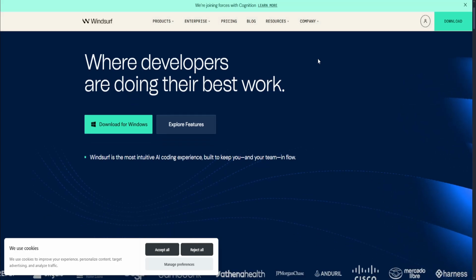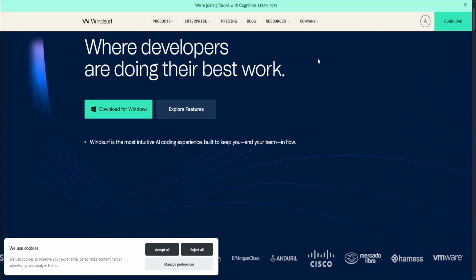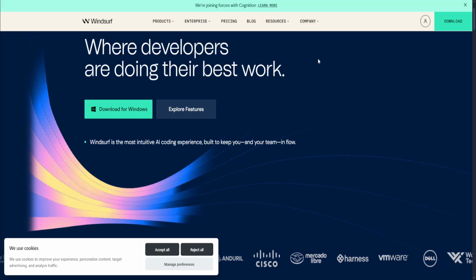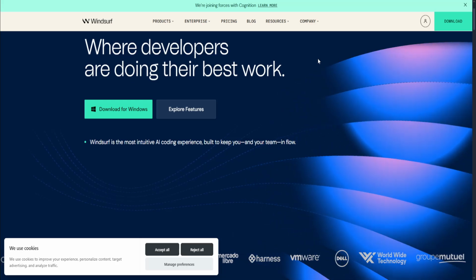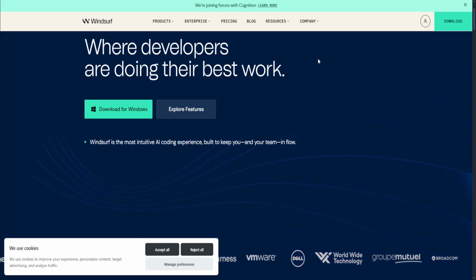Then lastly we have Windsurf. It positions itself as an IDE for AI built for agents, focusing on pairing human developers with AI for complex tasks. So let's talk about the pros.